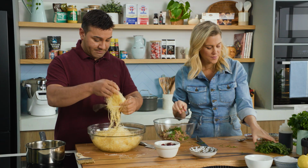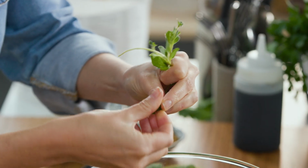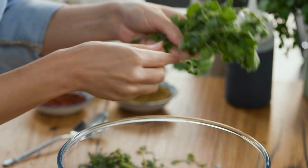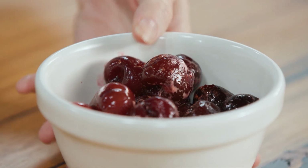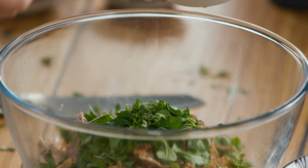I found them on the market today, which is lemon thyme. Oh, love lemon thyme. It also goes really nicely with lamb, doesn't it? Absolutely. So it's perfect season at the moment. Lemon thyme, fresh oregano, and there's two ingredients left actually. There's the sour cherries, and also there's roasted pistachios and walnuts.